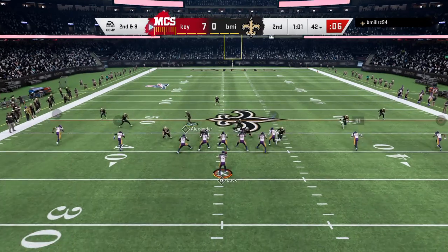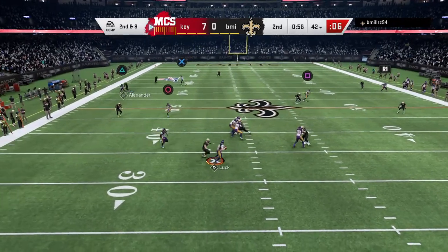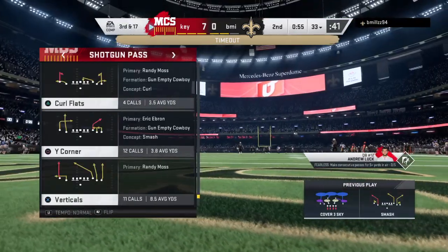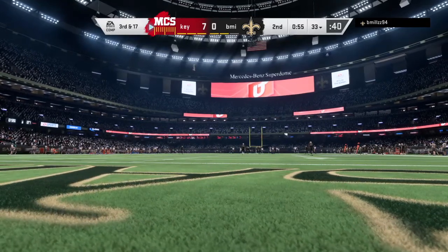To throw is Lott. And he's taken down here by the Saints. The Saints going to call the first of their timeouts as the clock will stop with 55 seconds to go until halftime.